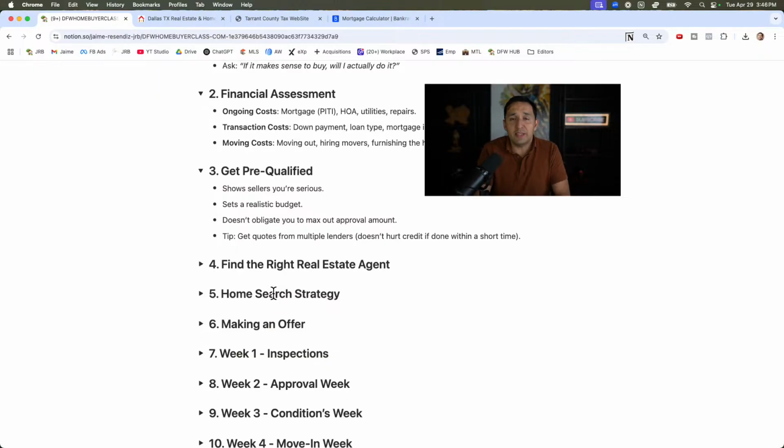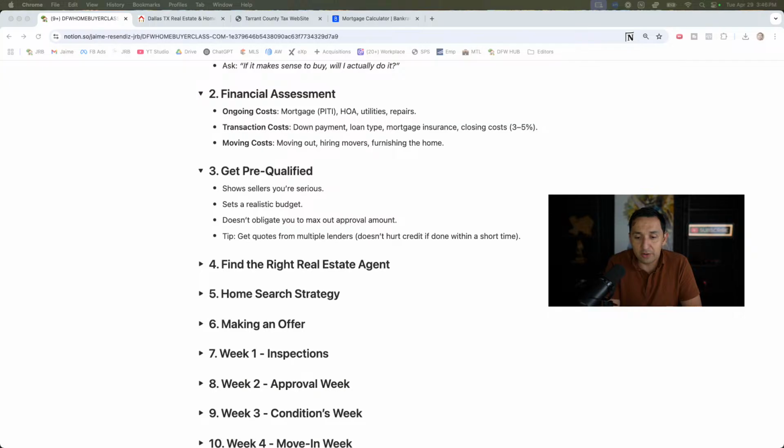Getting pre-qualified with the lender is super important if you're going to buy a home here in Texas, if you're going to buy a home here in Fort Worth. The reason you want to get pre-qualified with a lender is because any offer that you intend to make moving forward, let's just say you found the home of your dreams, well, in order for the seller to take you seriously, it's going to need to be accompanied with a pre-qualification letter where you're demonstrating to the seller that you have the means to close on the purchase of this property.